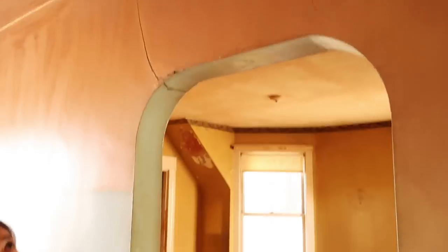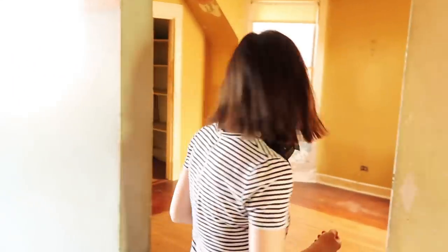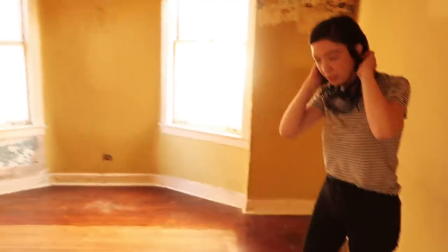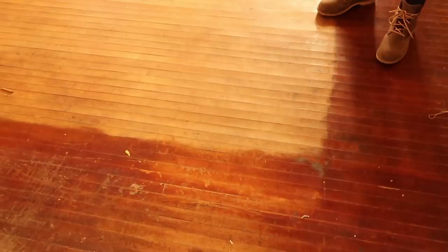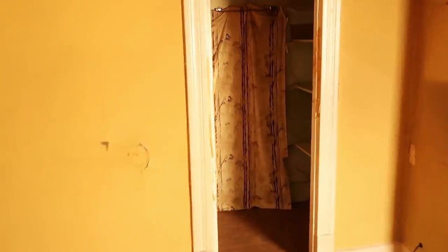All the walls are plaster, so lots of cracking. I think we're going to make every effort to salvage the plaster where we can. But this is the living room. This is the one area that does have the hardwood floors going for it. But they're very thin, like an inch and a half. But we're still thinking we can salvage them. We're going to try to sand them. We think they'll sand down okay. This used to be a bedroom, so it does have a pretty good sized closet off the living room as well, with a shower curtain for no reason.